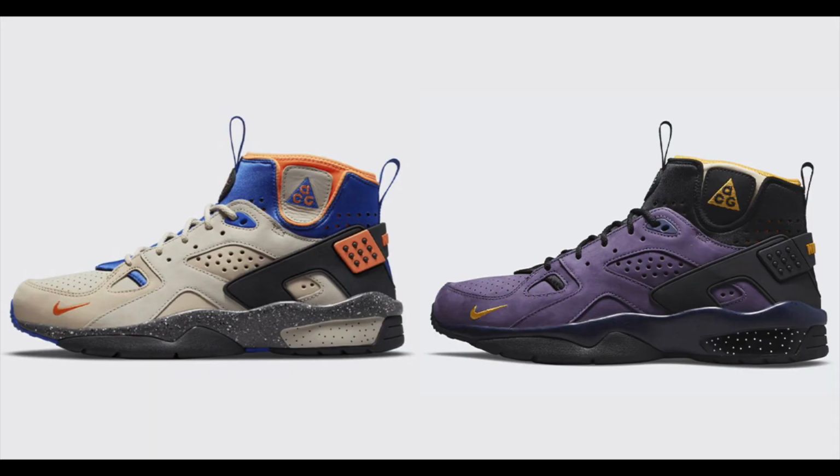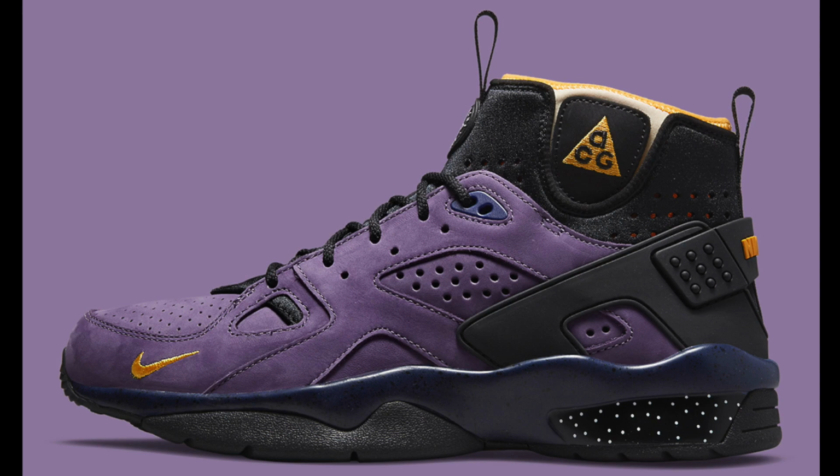Now there's not much else I can say about Nike's ACG line. It really does what it says on the tin, all conditions gear. And this silhouette really does cater for that. Of course we've got the comfort of the Huarache, which it's very known for. But then you've got the switch up to that sock-like feature to the ankle, which gives it tons more weatherproofing. So you're less likely to get those spillages in those socks.